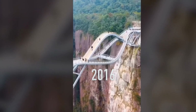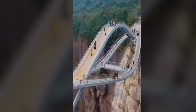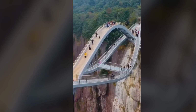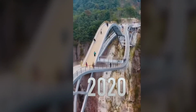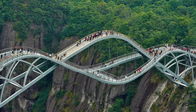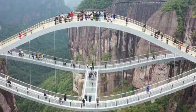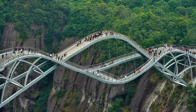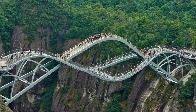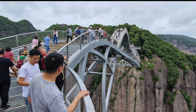First unveiled to the public in 2016, the bridge garnered widespread attention after former Canadian astronaut Chris Hadfield shared a mesmerizing video of it on Twitter in November 2020. By that time, it had already drawn over 200,000 visitors. Designed by Hyun Chang, a steel structure specialist associated with the China Metal Structure Association, the Ruyi Bridge's architecture draws inspiration from the Ruyi shape of Chinese folklore, symbolizing strength and good fortune.